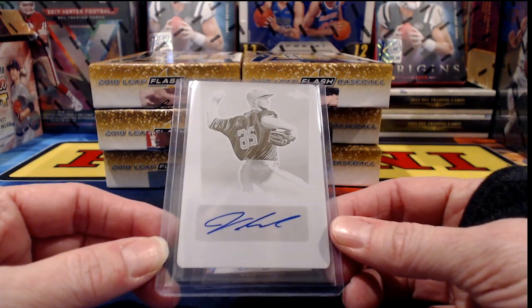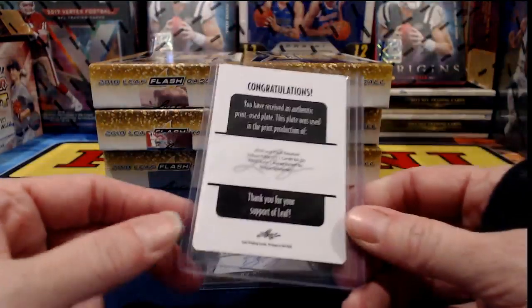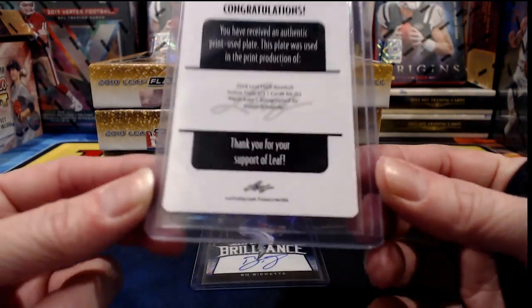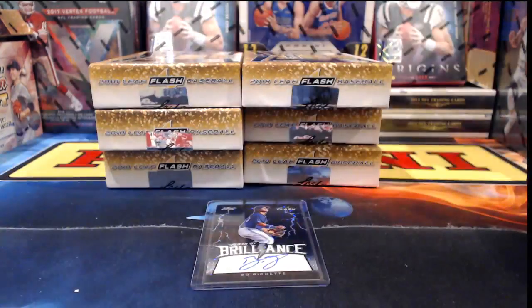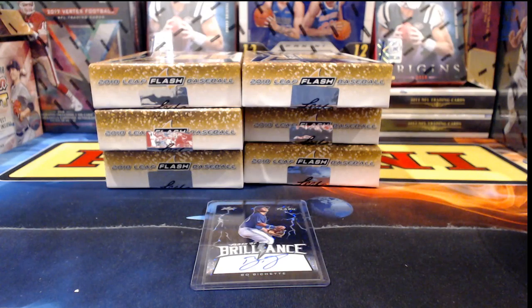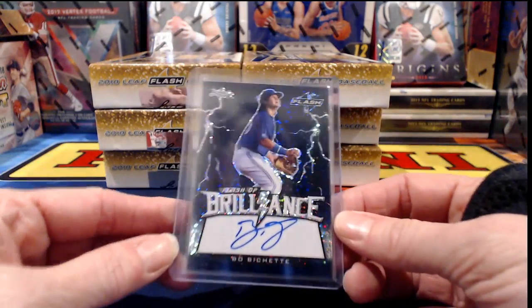Next up, we have our 1-of-1 printing plate. And, of course, these are not guaranteed to come in every case, but we usually hope to find one. This one is Jason Schroeder. And Jason Schroeder is an Astro, Houston Astro.